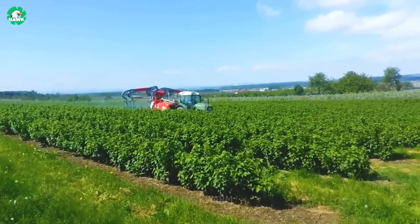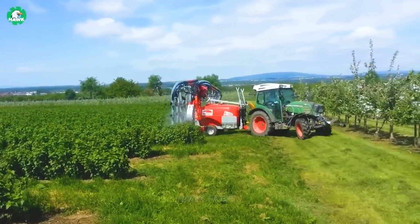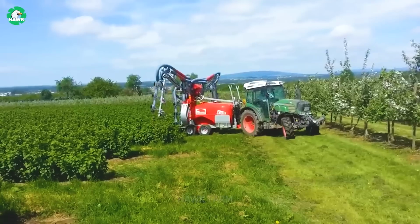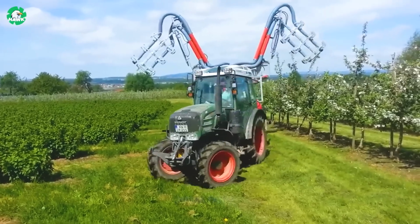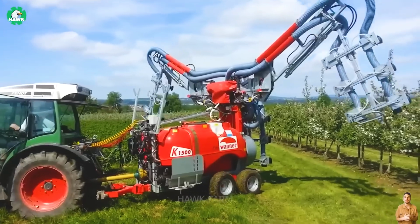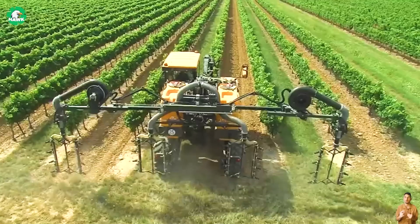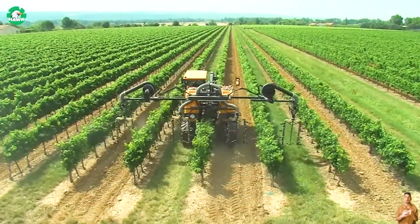Thanks to the continuous advancement of technology, pesticide spraying equipment is becoming increasingly intelligent, convenient, and effective in controlling pests and safeguarding crops against harmful agents. Modern pesticide sprayers are equipped with automated control systems and GPS positioning, allowing precise location determination and adjustment of spraying dosage at each point.